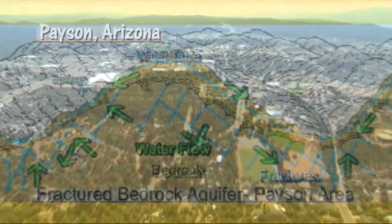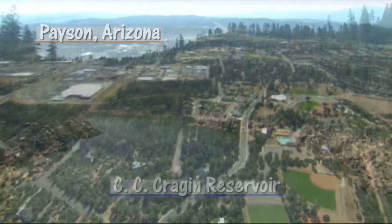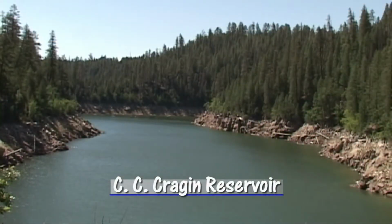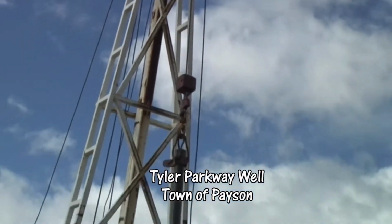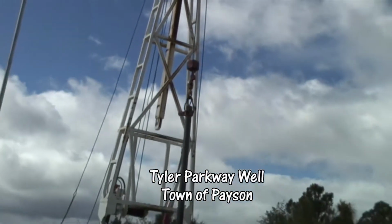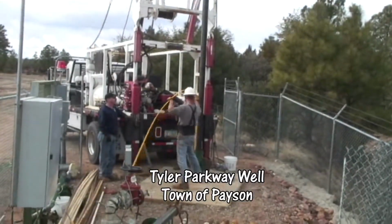Speaking of groundwater, the town of Payson will not immediately use all of the new Cragin surface water available to the town. So in order to retain the rights to the water allocation, it was determined that the town would replenish existing wells with some of the surface water allocation not needed for immediate use by Payson's water customers. How could this be done?